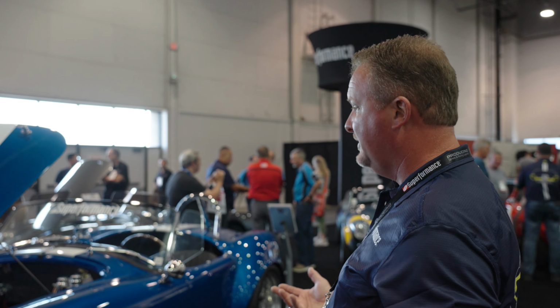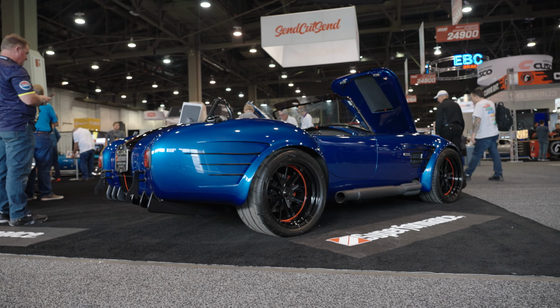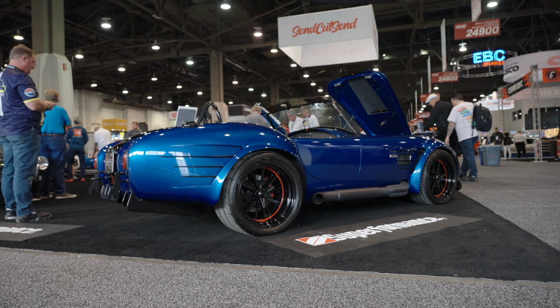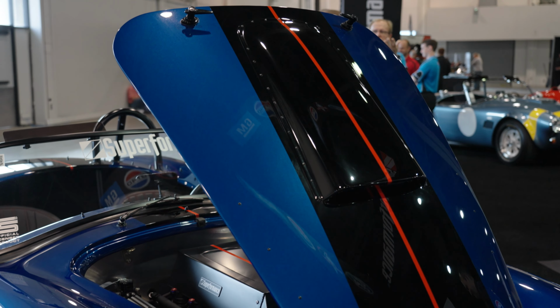From there, the customer can customize it with any color they want, anything they want to do from there. The Mark IIIR is a 427 Cobra as well, but it's got a lot of modern touches. It's more of that pro touring vibe that we're seeing a lot of our cars go to these days. We did that with our Ken Miles car. We've been doing that with a lot of other vehicles. So this one comes from the factory with a lot of modern touches on it.